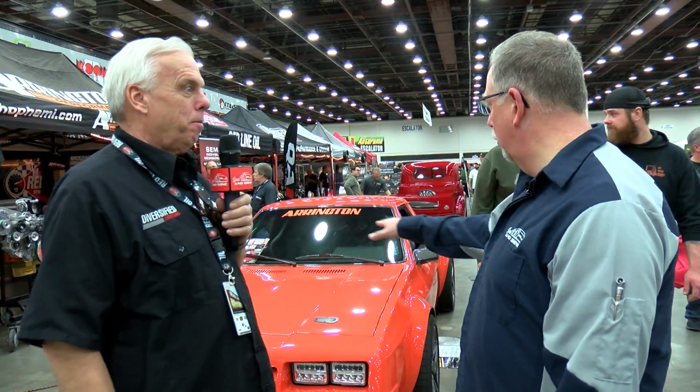To start with, we blew it apart, and we built this. So what did you do since you moved the engine back? What's under there? Fuel cell, radiator. We built a full tube chassis. The control arms and uprights are C7 Corvette. It has huge brakes all around.